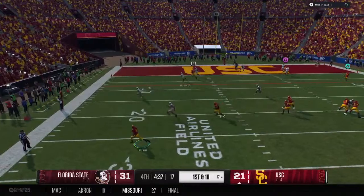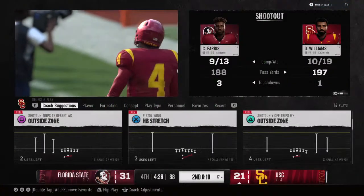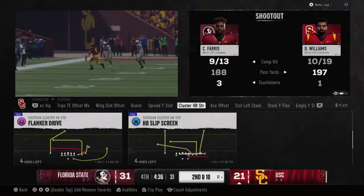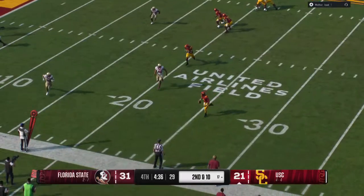Looking to scramble. He just wisely got rid of that one. The worst thing that can happen to you is to turn it over on first down in the red zone. A nice job by the quarterback there. You're outside the pocket. Nobody's open, so you throw the ball away knowing that you still have more chances to get this first down.